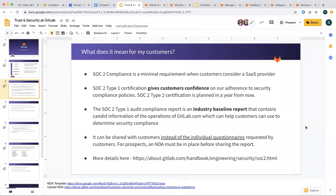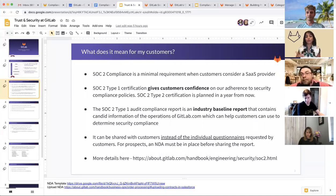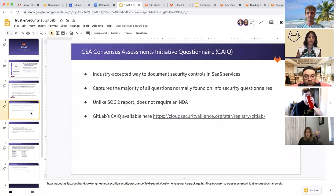So this is an industry baseline. It can only be given to customers under NDA. So once we know that a current customer or a prospect is under NDA, then we can request it from the security team. The process is actually all in this handbook page. I'm going through the presentation, but for each of these topics, the related handbook page is in the notes. I'm going through the presentation primarily because it's easier to sort through this, but all of this information is already in the handbook page.